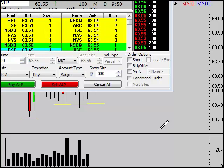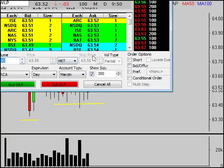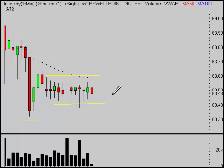Okay, it looks like we're getting some action here. So it's getting up towards that daily VWAP, and we're seeing the speed of the tape here a little bit faster, and it seems as though the buyers are starting to get a little bit more anxious. We still want to see confirmation from price, though.